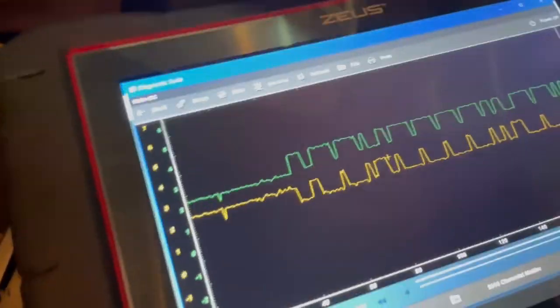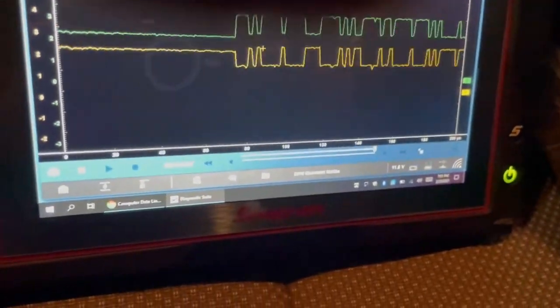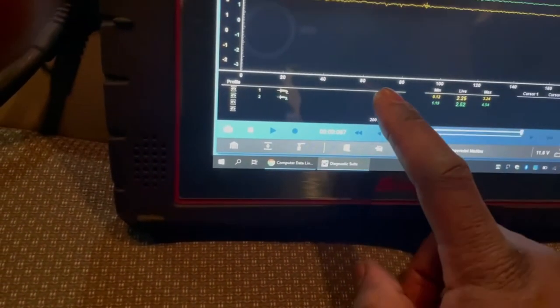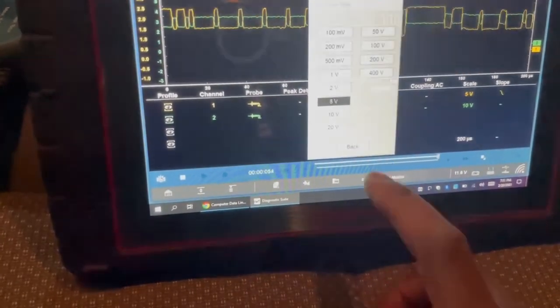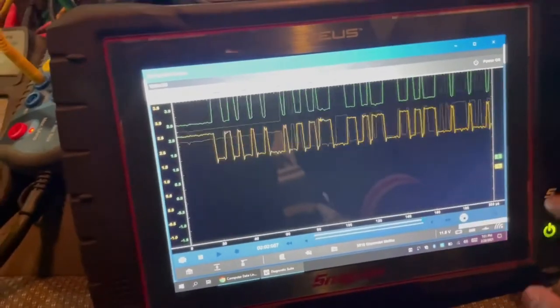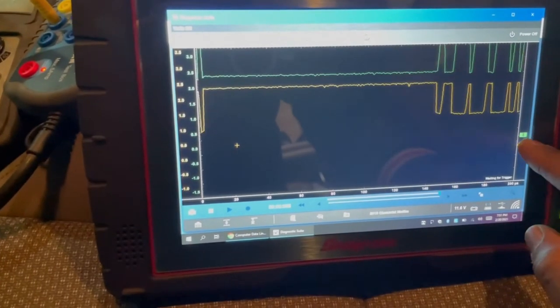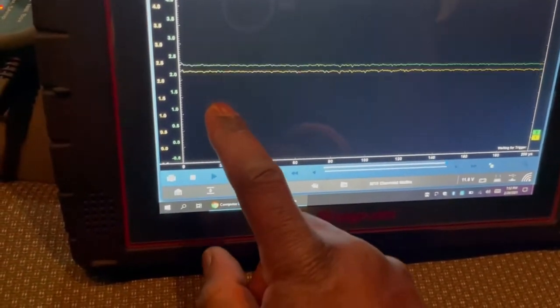So let's see here. Bring this over here. Okay, I can adjust my voltage here so that we can see better. Put this one on 5 volt, this one also on 5 volt. Then bring my trigger here, bring these down to each other. Okay? Oops, right there.